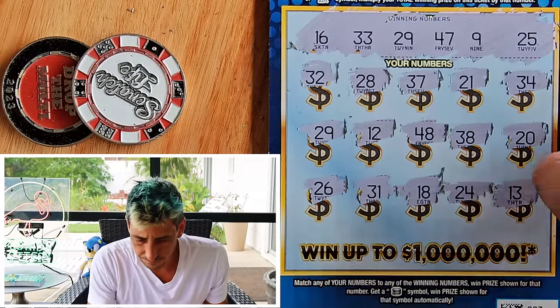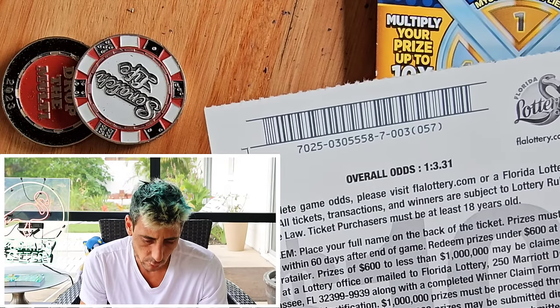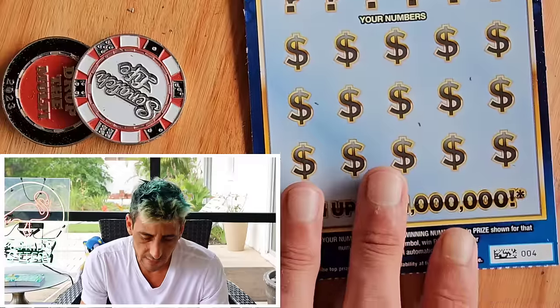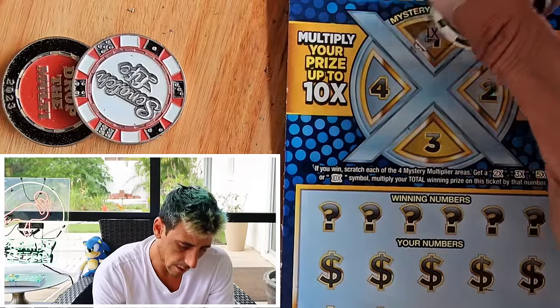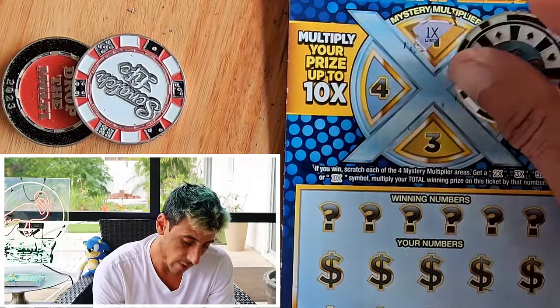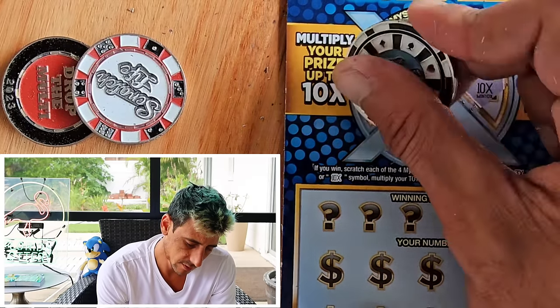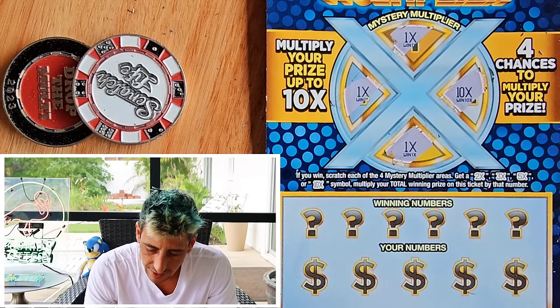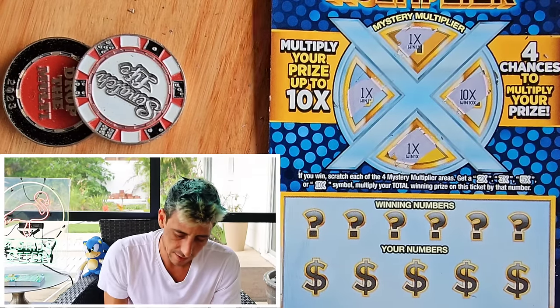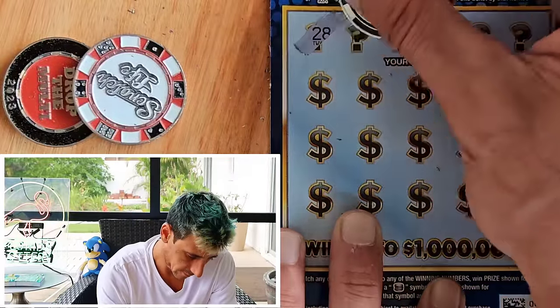We don't have it. All right, now there goes the odds at this point. We have passed the 3.3. So we're on the fifth ticket, number four, but it's the fifth ticket. We got a 1x. Ooh, a 10x. Ooh, that's a beautiful one, man. When your ticket goes like that, baby. 10x. All right, let's put it up there.